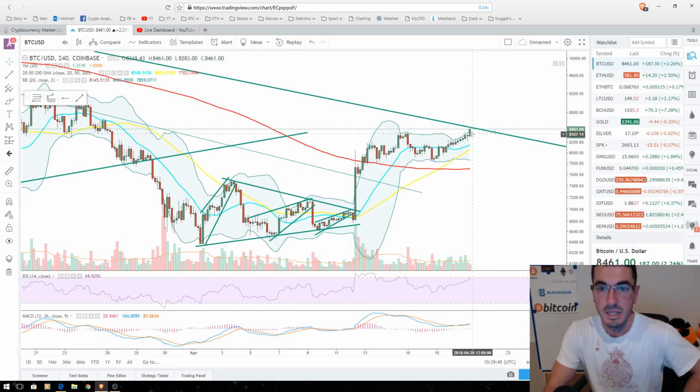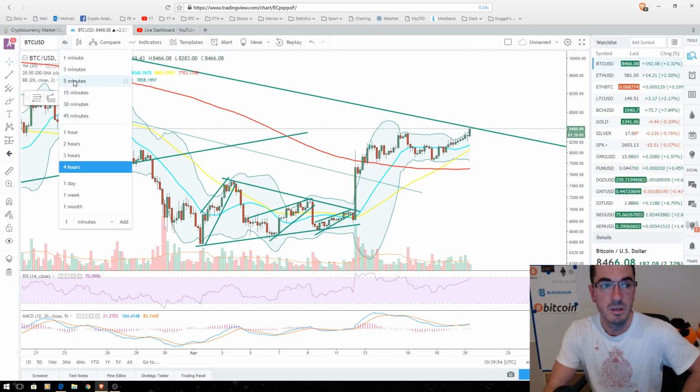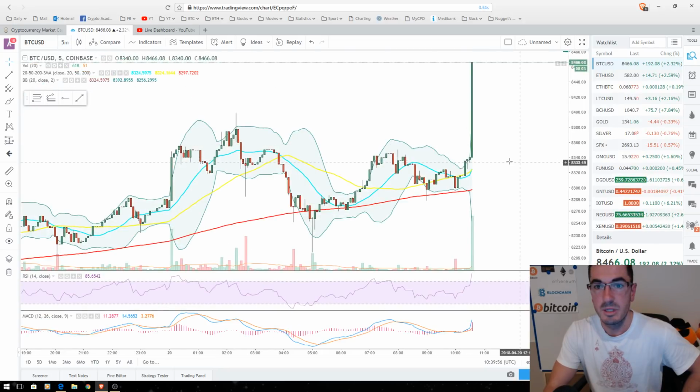Technically, is it set up for this to reject and get a pullback on a 4-hour? Maybe that would still be fine. It would still be bullish long term. But let's just zoom in here and watch the 5 minutes.